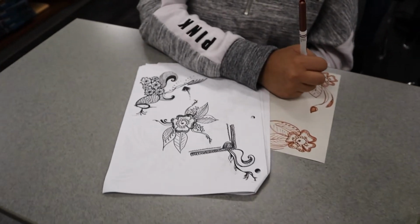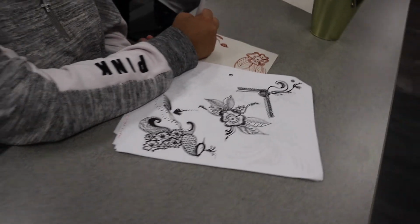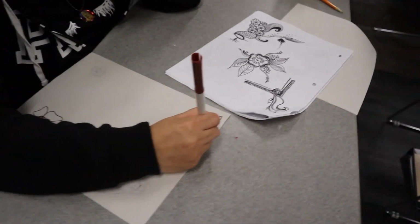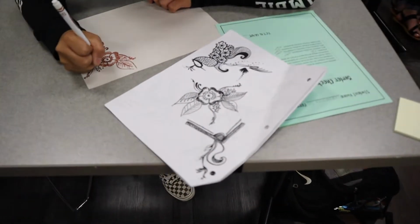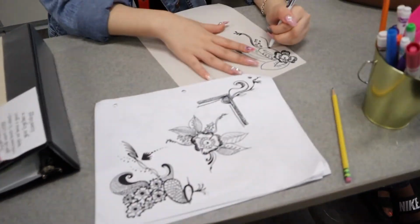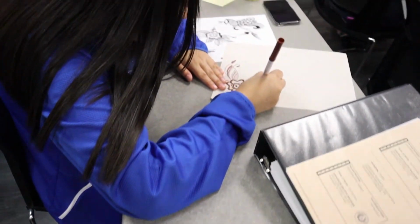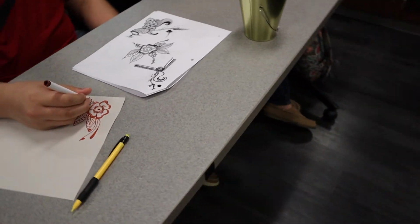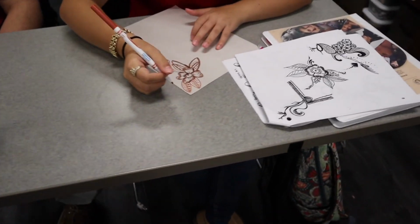Switch papers with your neighbor, and you're finishing your neighbor's design. Whenever you're done, you're going to switch back and see what your neighbor did on your paper. Like I said, sometimes you have to work together in a salon. Sometimes you have to finish each other's work, or one person is on one side and the other person is on the other side of the client, and you're working together.